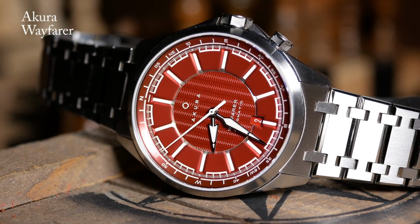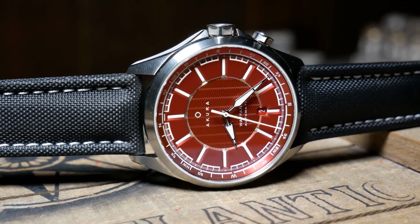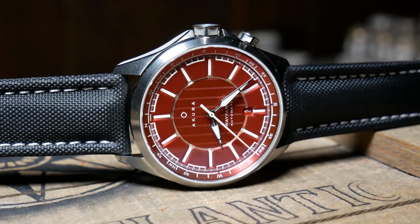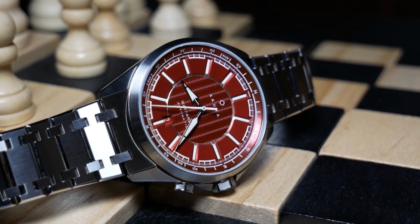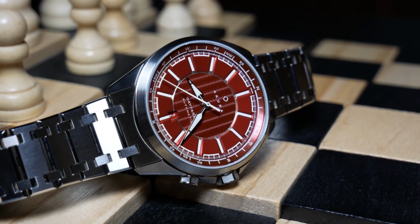The first was that I was able to buy one of the very few Akura Wayfarer prototypes. And while it's a similar watch to the Alpinist in type, it is a very different style. It's one of my favorite watches, and I just love this thing to death. And it satisfied a lot of the desire I had to get an Alpinist.